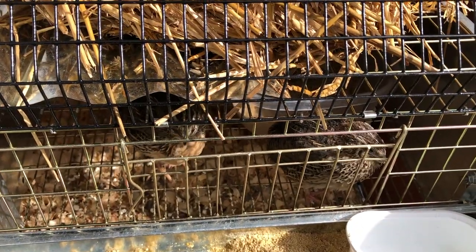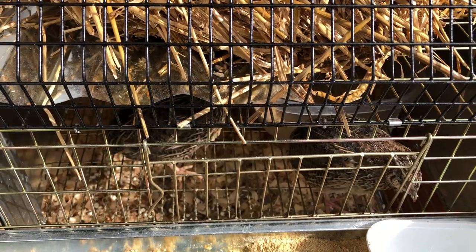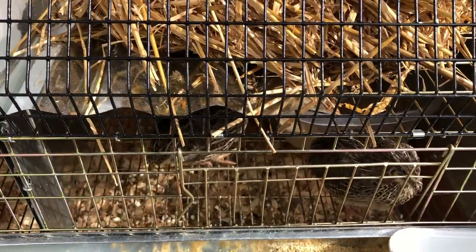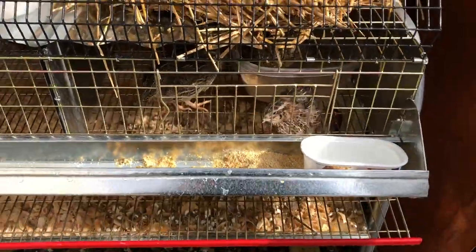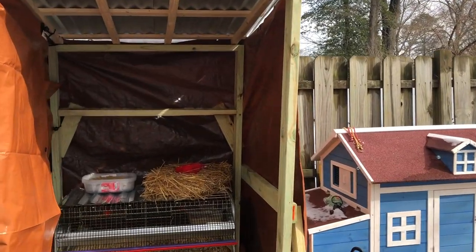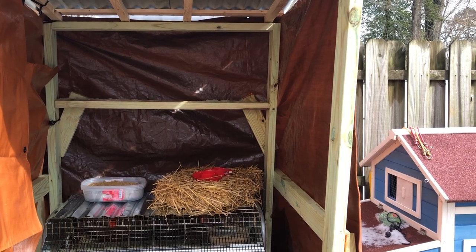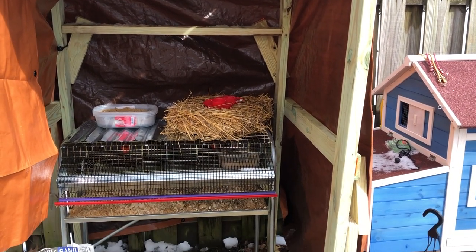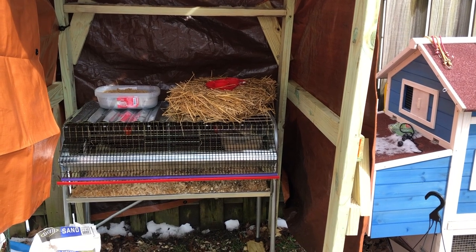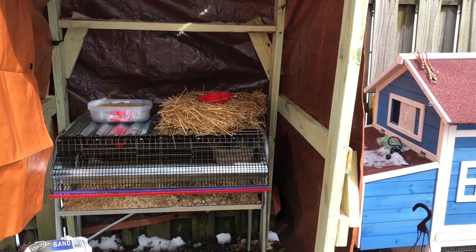And I'm gonna cover this up a different way, because snow is dripping in. And we don't want that. So I will be back. Alright, the coverage is much better now on the quail since putting the tarps around the entire thing, so the rain or snow doesn't blow to the sides of it. It definitely needs walls. For sure.